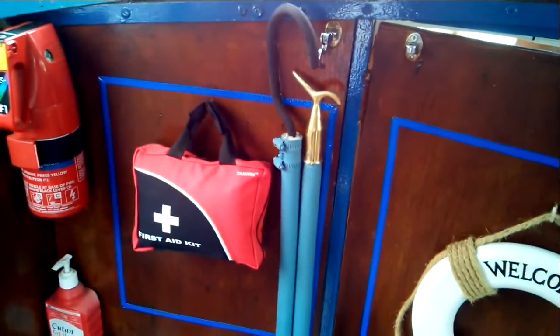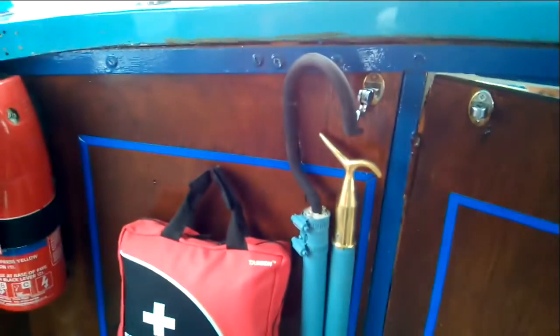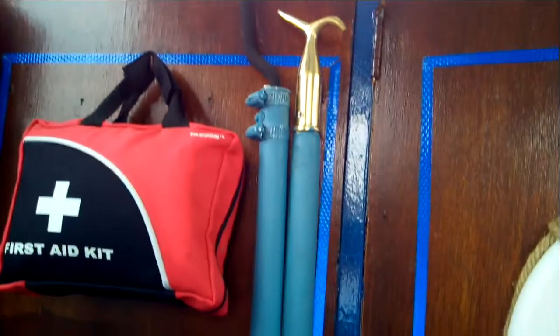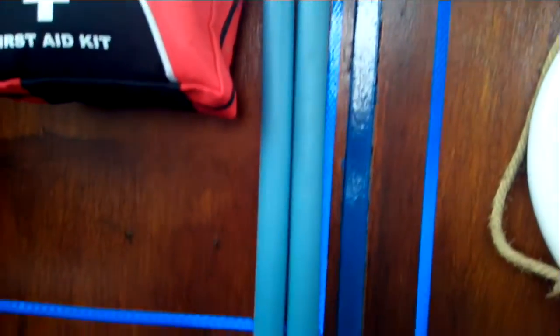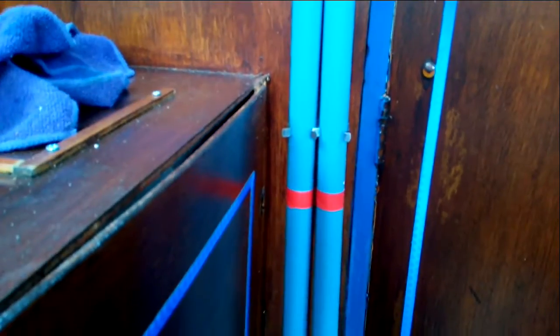I have repaired and repainted the barge pole and my grab hook. I tend to use this more when I'm out on my own, because it's quite difficult to be steering the boat from the cockpit and throwing ropes out to get them round bollards.